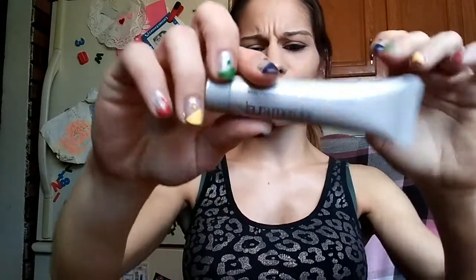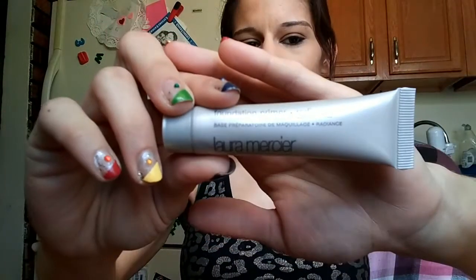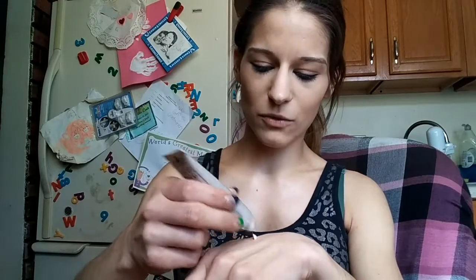Next I got a sample of the Laura Mercier Foundation Primer in Radiance. It's supposed to be an illuminating face primer. I did not try it out today. I tried the primer from my Sephora Play this month, and that was pretty awesome actually. But I will swatch it.